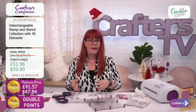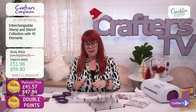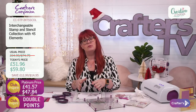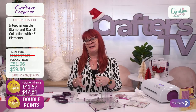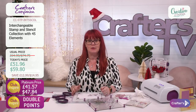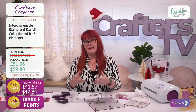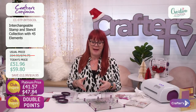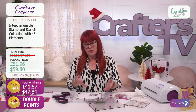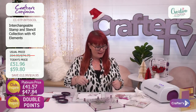You could sort of line them up by eye, but as crafters, we want to make this fun. This stamping is so much fun now with this platform, but we want to get the tedious bits out of the way so we can get on with the fun bit of being creative. So why wouldn't you have the stamping mat that makes your job so much easier?